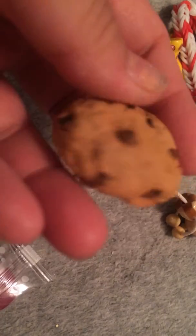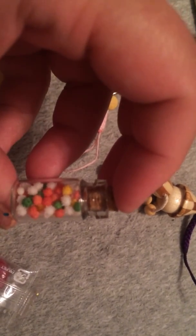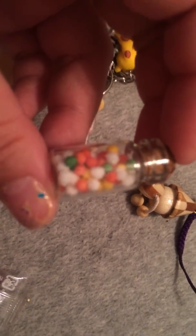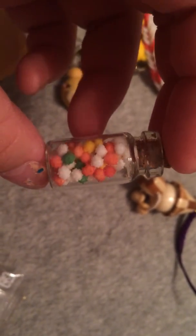And she made this cookie. And probably if I leave this around, my cats would want to eat it. That's really good and textured. And then candy, which my boyfriend will probably eat. And then this, what was this? This charm sweet. Hold on. Mini bottle of star sprinkles. That's so cute too. I don't know if you made these out of clay. There it goes. But adorable.